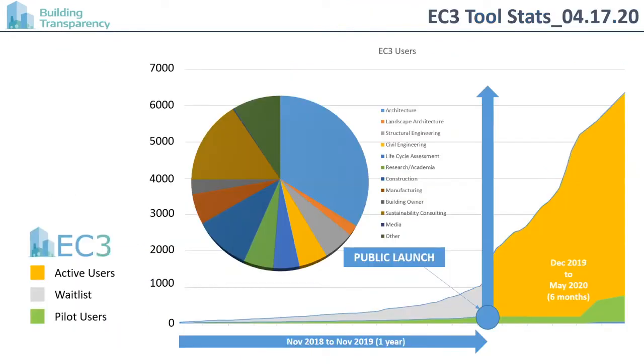The tool was launched publicly in November of 2019 at the Greenbuild conference here in the States. We had some pilot users helping us up to that point, and then you can see a waitlist developed, and currently as of this month we're at about 6,500 users. And you can see what's nice is that we are achieving our goal of it not being for just architects or engineers, but really something that folks across the AEC industry can start to use for their own purposes.